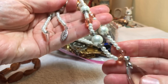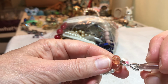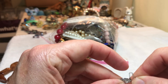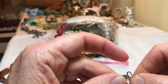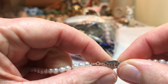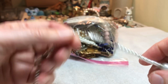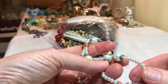They're cold. That's cold. It looks like it would just snap in there. I don't understand. I've done these before. You hook it on there and then you push, and there is no snap. Bummer. It's a pretty necklace, but the clasp is messed up.